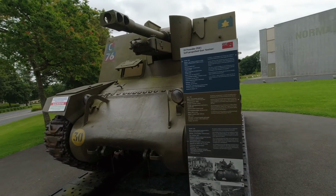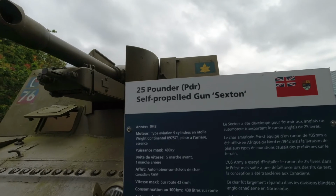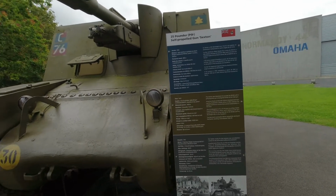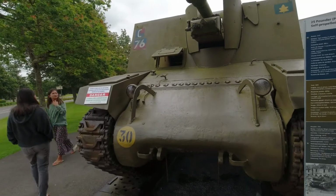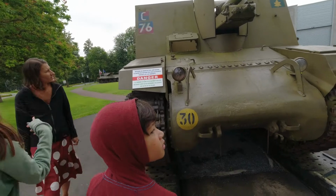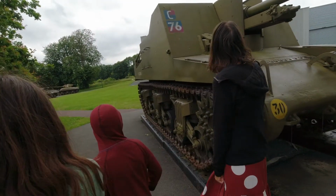This is a British tank, the 25-pounder self-propelled gun, Sexton. Wait, what does it mean, self-propelled gun? Self-propelled means it drives. It's a gun that drives. You know how they have the 88 millimeter gun back there that doesn't have wheels to drive, so you have to move it? That's why they call this a self-propelled gun.